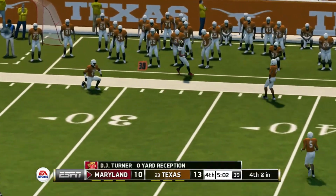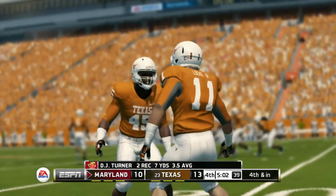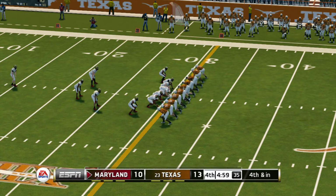He's knocked out of bounds, right around the 30. No gain on the play. That makes it 4th and inches. Doesn't look like he's going to have much time to get rid of this punt.